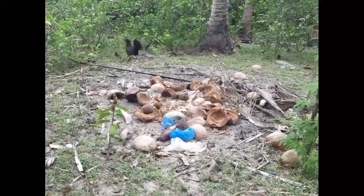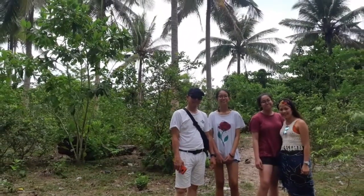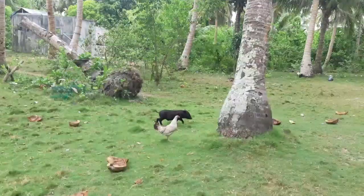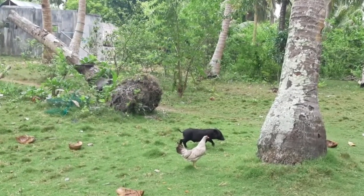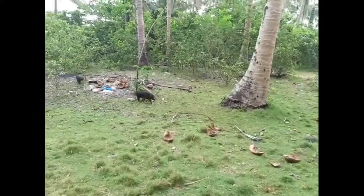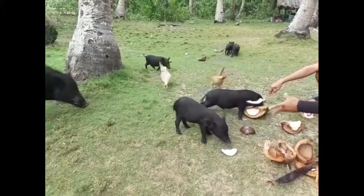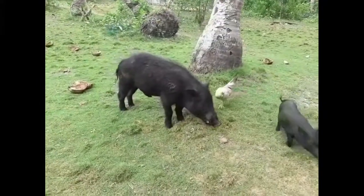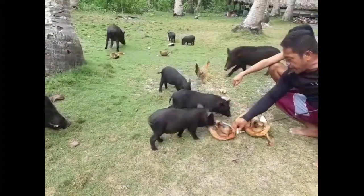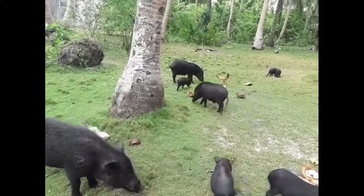The big one, and actually this is the first time my children saw a wild boar, and the chicks and the hen. My children like to catch them, but they all walk away from us. The moment they hear that, they all run towards the uncle. So it's enjoyable for us, for my children to see that.